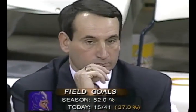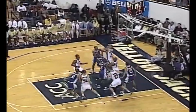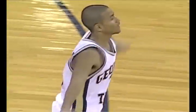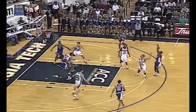But when you go on the road in the ACC. Bob, there have been some interesting things happen this week. Akins off the window. Bob, that's what that young man has to do. The Duke defense is playing him, it appears, to pass the ball, and that's twice now that he's beat his guy out on the perimeter and gone all the way to the basket.